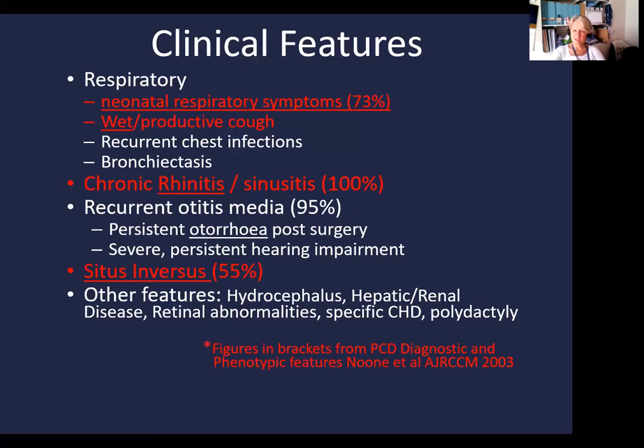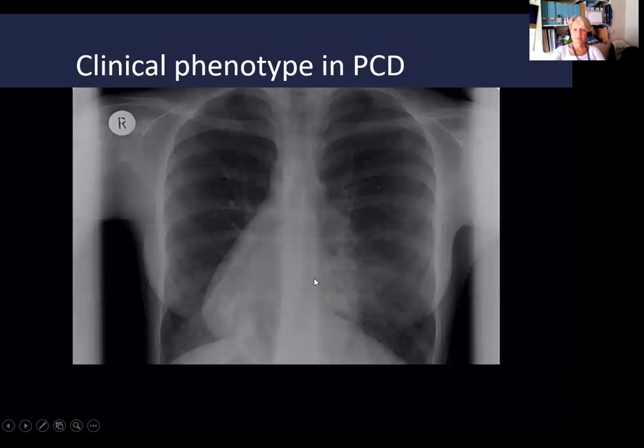Is there an associated hydrocephalus? Have they got a cystic, hepatic, or renal disease history? Are there eye problems, specific forms of congenital heart disease, a history of polydactyly? All of these things might make you think there's something else going on that's related to their cilia. All of those should prompt a referral.